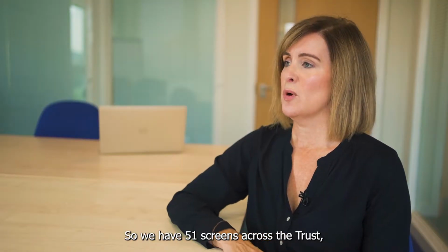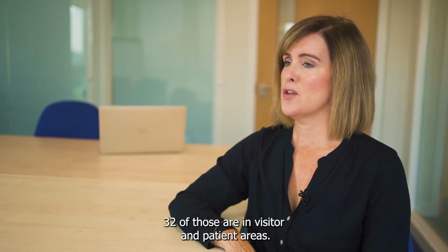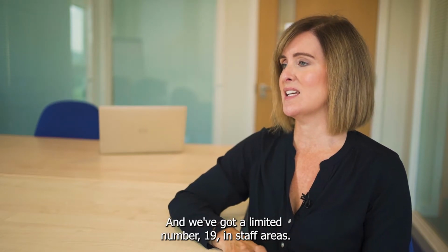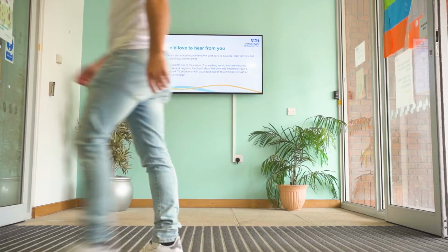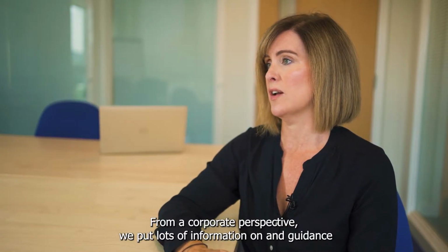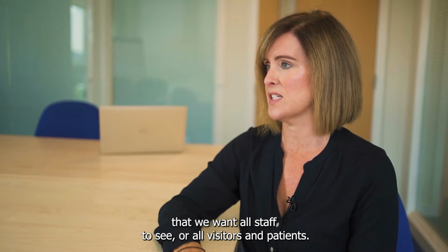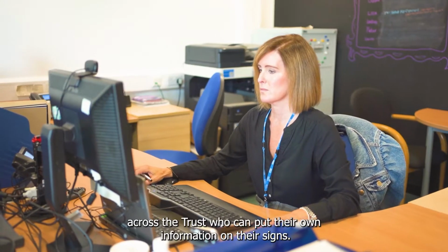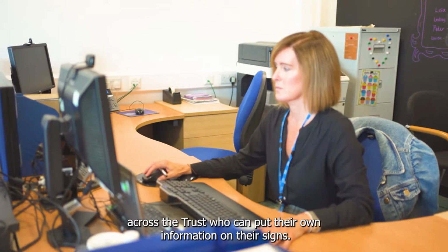So we have 51 screens across the Trust, 32 of those are in visitor and patient areas, and we've got a limited number, 19 in staff areas. From a corporate perspective, we put lots of information on and guidance that we want all staff to see, or all visitors and patients. But locally, we've got 130 administrators across the Trust who can put their own information on their signs.